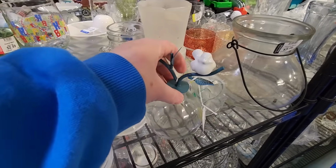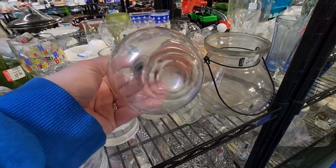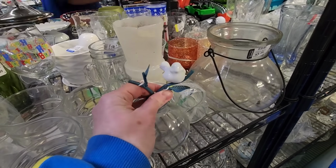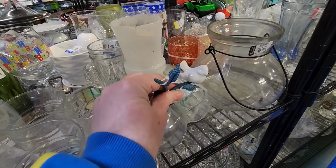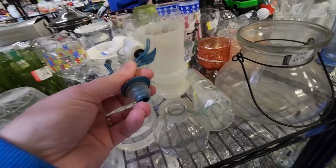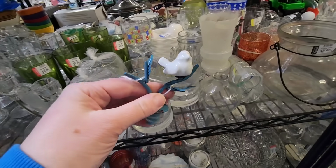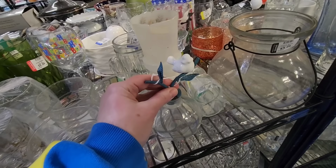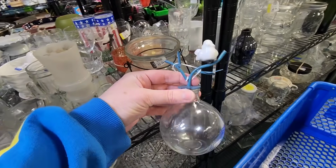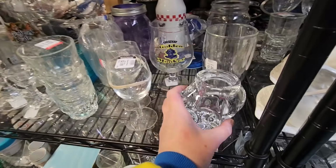I spied this glass bottle with this stopper with the bird on it, and I thought it was pretty adorable. I was worried it's from the Dollar Tree or Dollar General or Family Dollar or Hobby Lobby. I think it's really sweet with a little bird stopper. I decided I was going to take a chance and get it just because I thought it was very sweet with that bird on it. So I popped it in the cart.